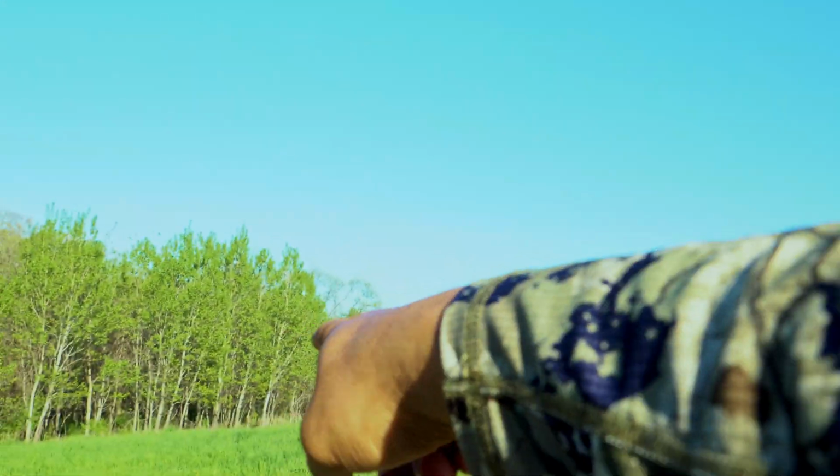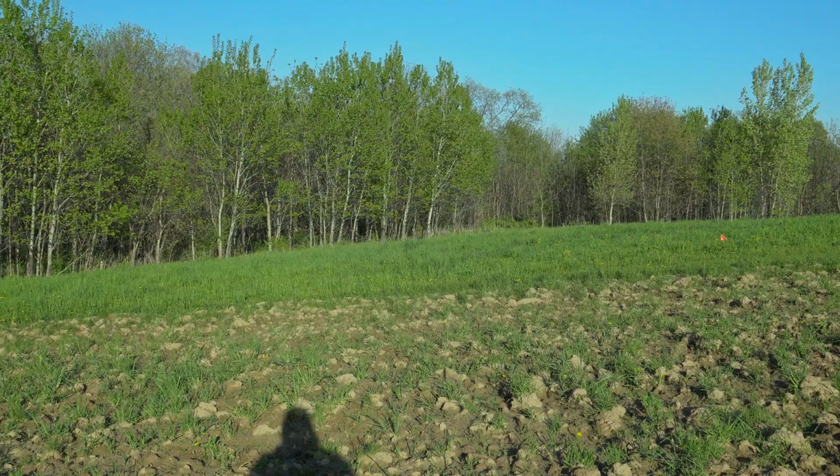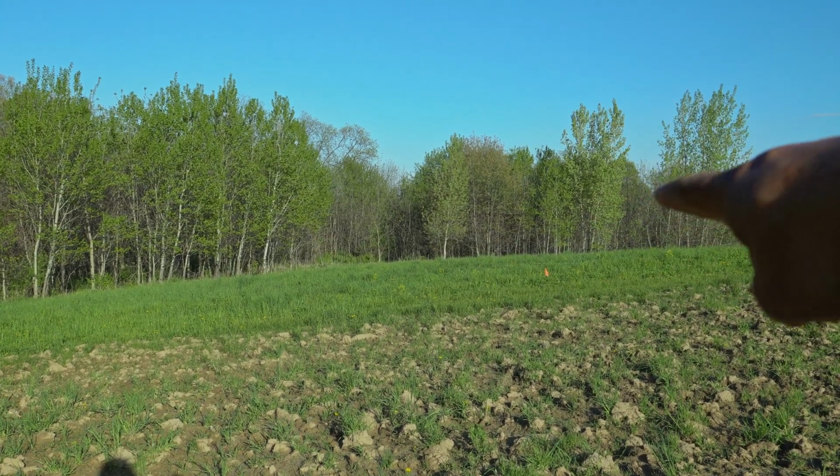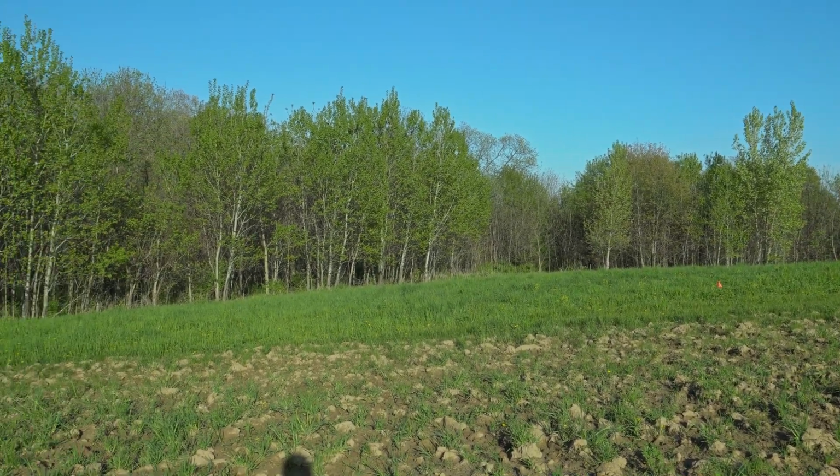But anyways, I'm coming across this field and I was looking ahead of me, and sure enough, there's 2 big toms, 3 hens, and they all scattered. And the tom turned and he flew off, went that way. Yeah, so that tom took off and he went up over in that vicinity over that way.